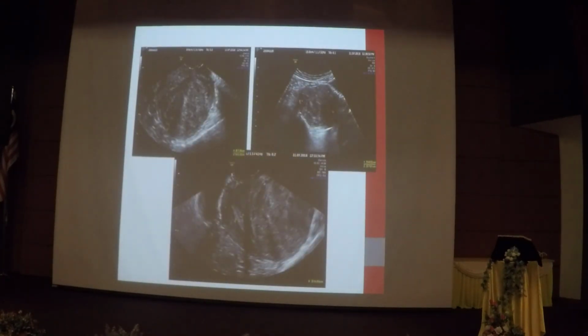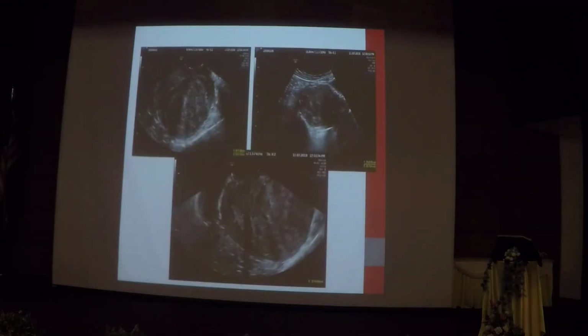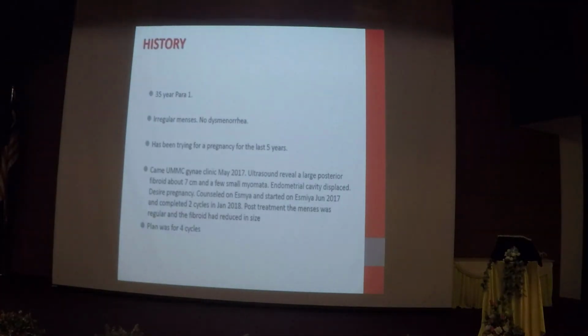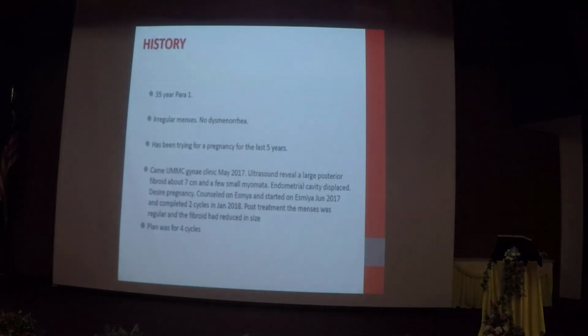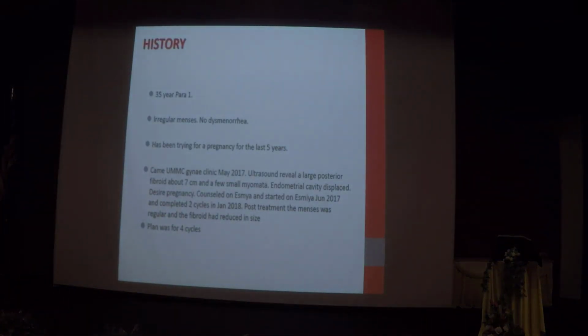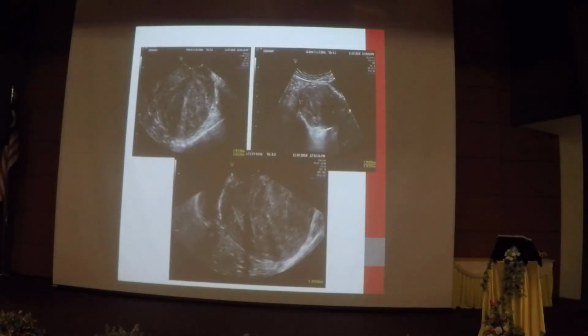Later on, she came back to us for follow-up, and the fibroid had grown bigger, about 7 cm, and there was a smaller fibroid at the back. So she decided to restart on Esmya. There's 1 slide missing. What we did was her liver function test, which was normal, and we restarted her on Esmya, and so far she has completed the 3rd course, and she's going for the 4th course.